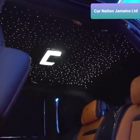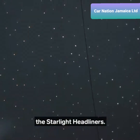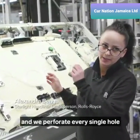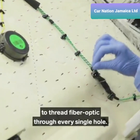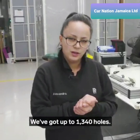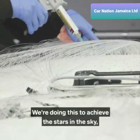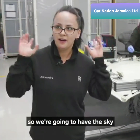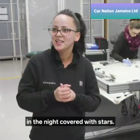night sky. It takes up to 16 hours to build the Starlight headliners. We're starting by drilling it, and we perforate every single hole to thread fiber optic through every single hole. We've got up to 1,340 holes. We're doing this to achieve the stars that are on the sky. So we're going to have the sky in the night covered with stars.